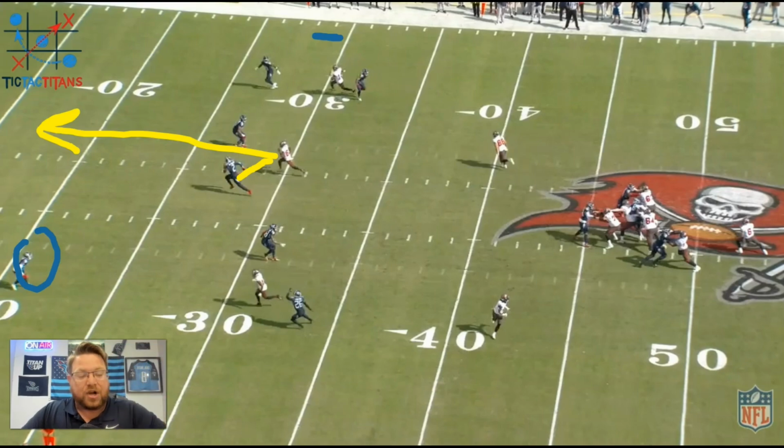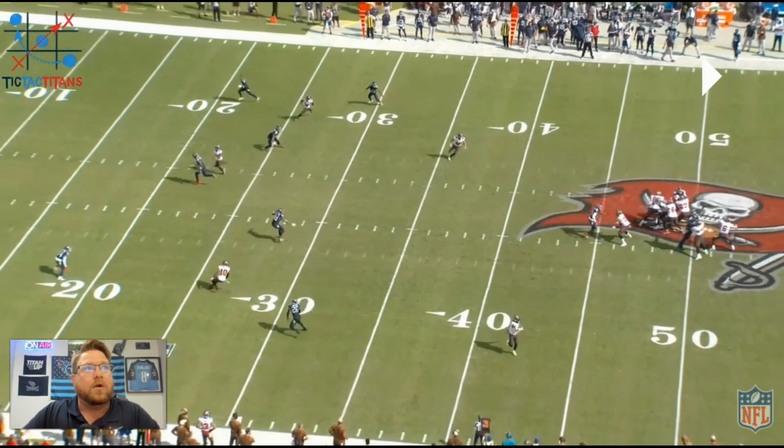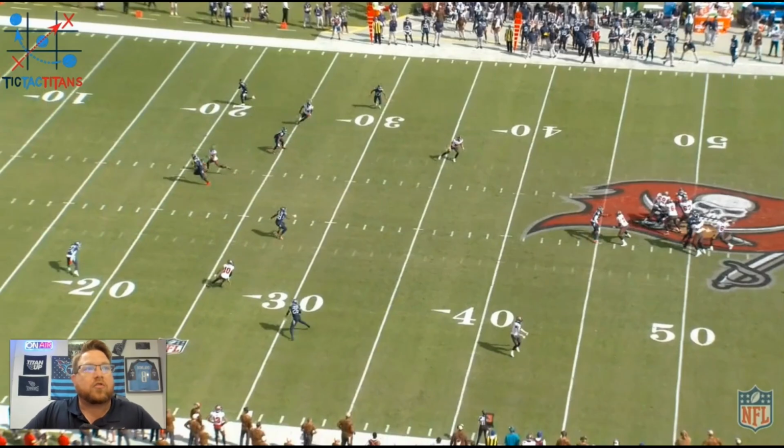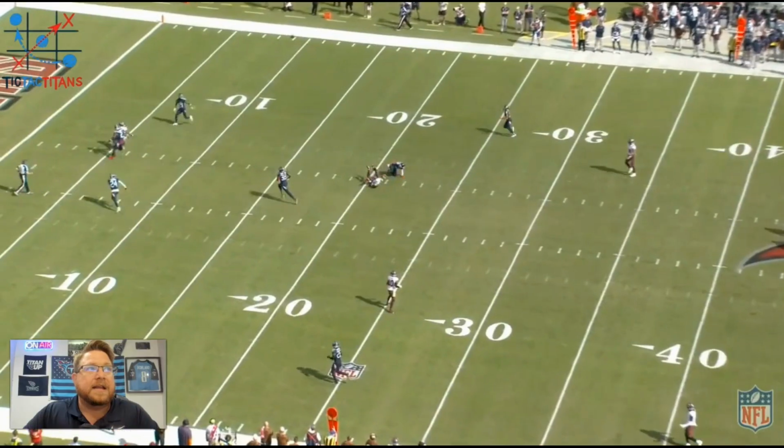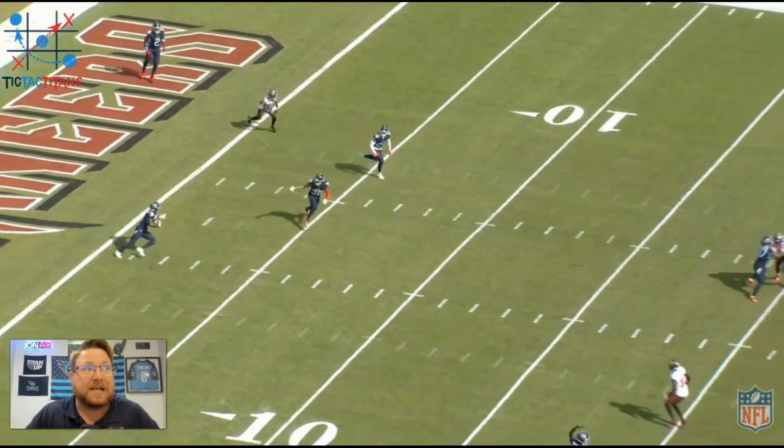And that's what Azeez Al-Shaair does here. He takes the vertical route up the middle. And you'll notice over here, Chris Godwin, who is on Roger McCreary's side of the field, he bends inside and goes in for the dig route, okay? But Roger McCreary is smart enough to say, hey, if I don't have anybody immediately threatening my zone, then I can peel off my zone and go make a play. So Roger is actually going to peel out of his zone area and make a play on this middle field vertical route right here. So this is great zone awareness from Roger McCreary. And he ultimately gets the interception, his only interception on the year.